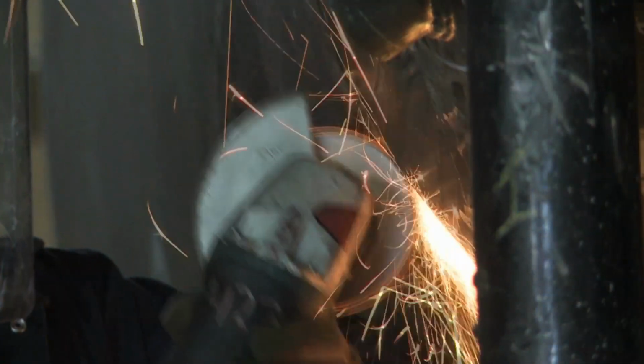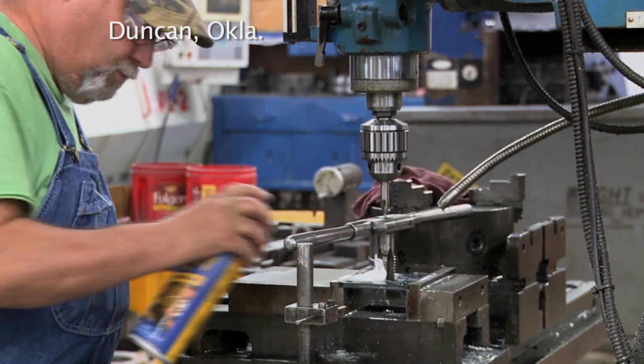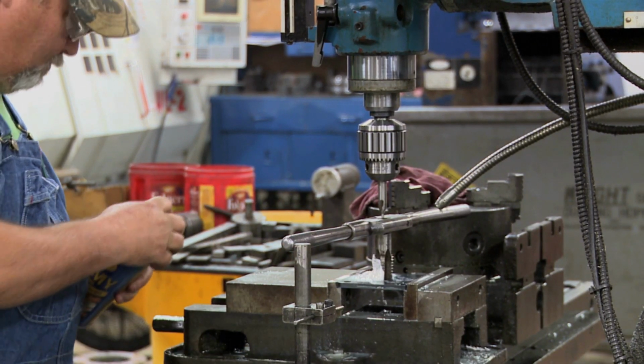Well, Oklahoma exports hit a record high last year thanks in large part to the high concentration of energy-related manufacturers here in the state. Our Andy Barth headed to Duncan, Oklahoma to visit a small-town manufacturer with a global focus. As sparks fly and iron clangs, Wilco Manufacturing is hard at work to keep up with its strong demand. We're the largest employer. We employ close to 400 employees in a town of 4,500 people.